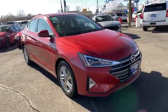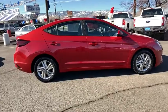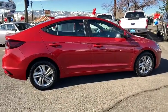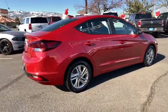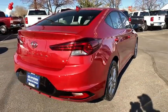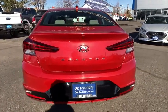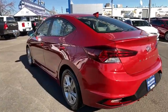We are pleased to show you the 2019 Hyundai Elantra. The Elantra boasts the most interior room in its class and gets an exceptional 35 mpg. With its luxurious standard features, the Elantra is an easy choice. This vehicle has less than 40,000 miles. Here are some of this vehicle's great options.